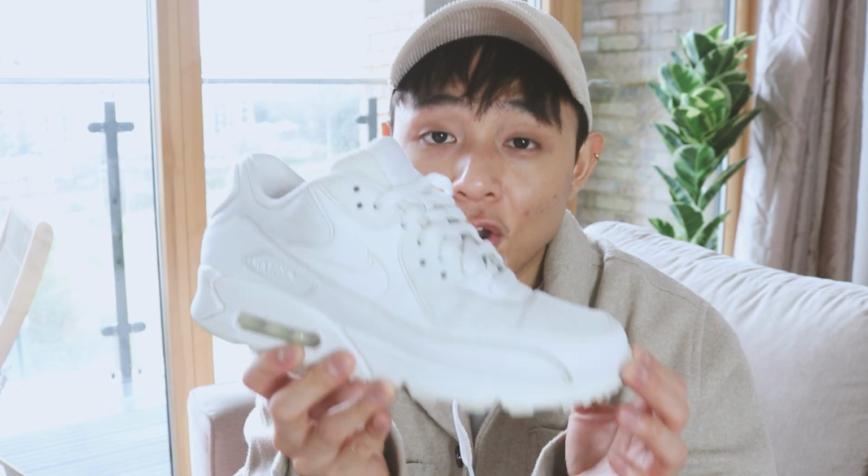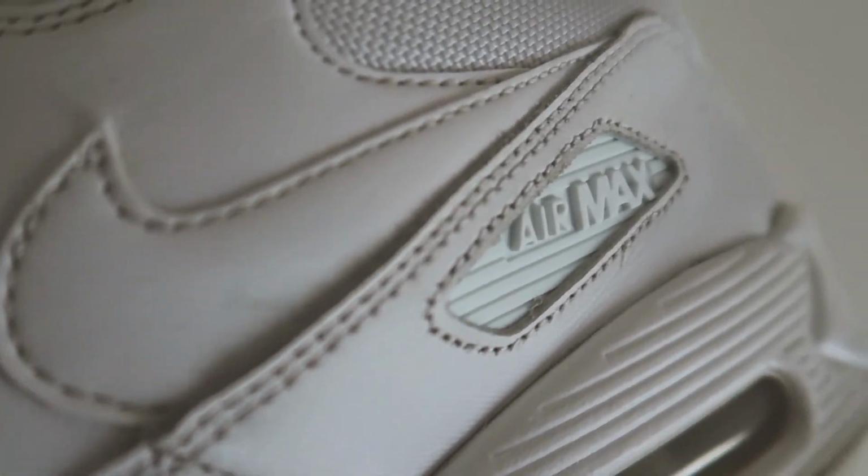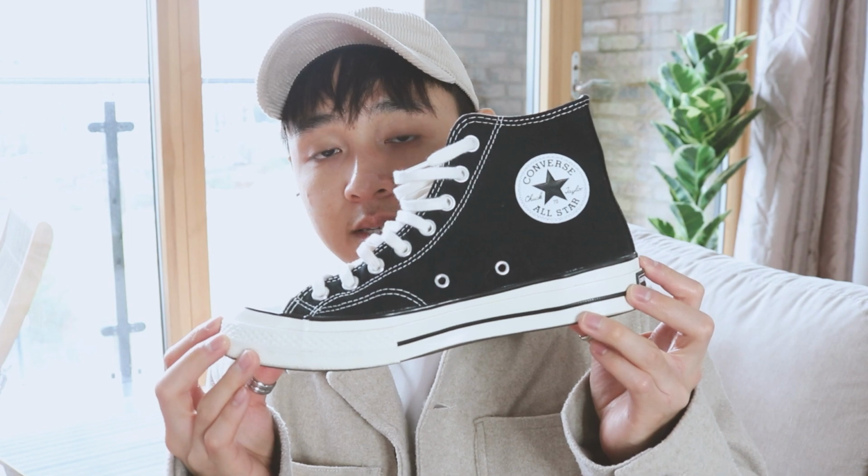I don't know what else to say about it. It just looks so good with so many of my outfits. I can literally wear it with what I'm wearing right now and it'll still go. If you don't want to pick up the Air Force Ones in the black and white, pick these up, definitely. I recommend them.